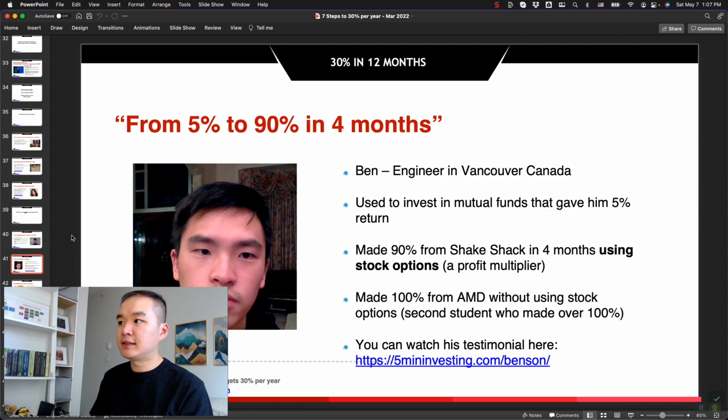The next one is Benson, and he's an engineer in Vancouver, Canada, and he used to invest in mutual funds that gave him 5% return. And after he learned investing, he invested in Shake Shack, one of his favorite burger companies, and made 90% in 4 months using stock options. And he also made 100% from AMD without using stock options. And he's the second student in my program that made over 100%. So you can see his testimonial on my website as well.